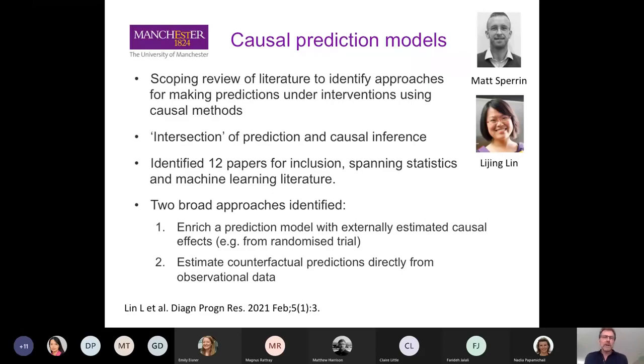And broadly speaking, we identified two approaches. The first is to develop a prediction model from observational data, as we always do, but then essentially plug in external estimates of causal effects from, for instance, a randomized trial or a systematic review of randomized trials. So we use two sources of information. One is purely causal, and the other is observational, and we use that to develop the model, but we plug in those causal effect estimates.